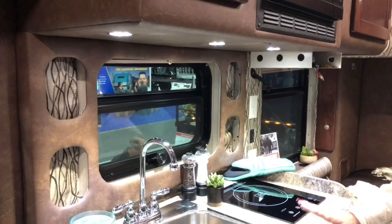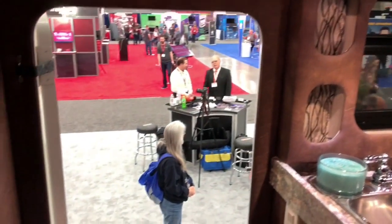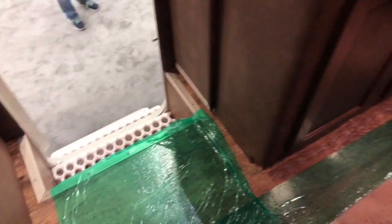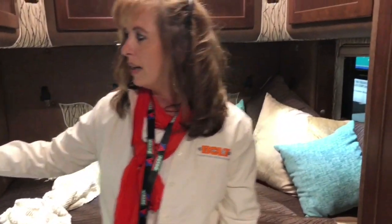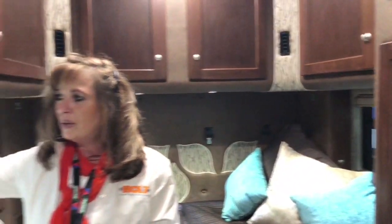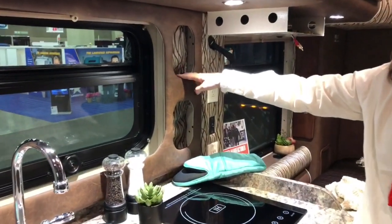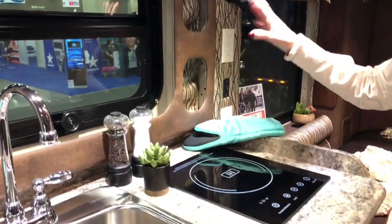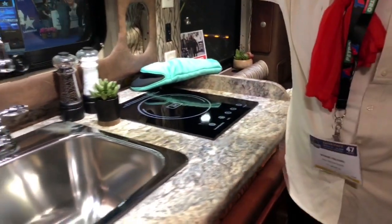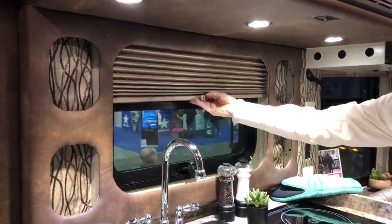So, you know, you're kind of limited in your countertop space, but if you didn't do the side entry door, you could have a countertop that goes all the way forward. One of the features in the Bolt Custom Trucks is they do the little spice racks that are built in. These can be medicine storage areas, and they make them decorative. You've got your window blinds hidden behind them, which I think is a really nice feature.